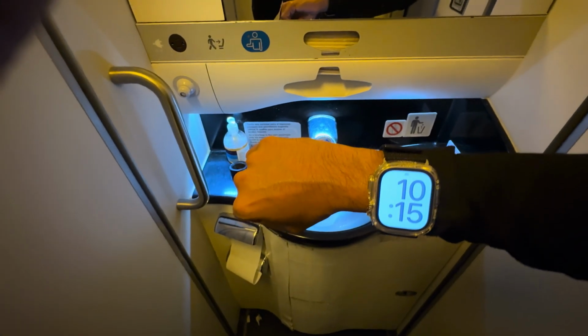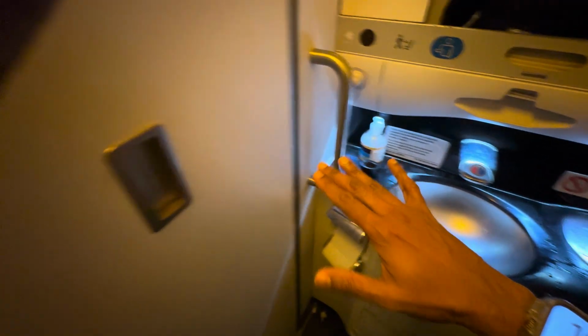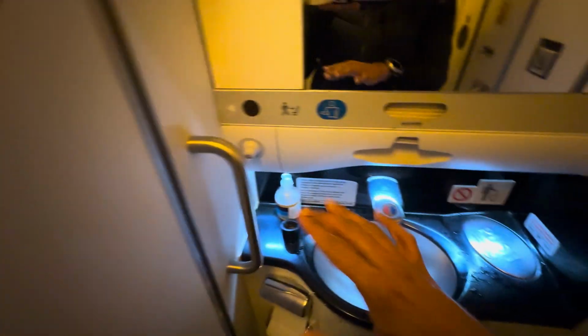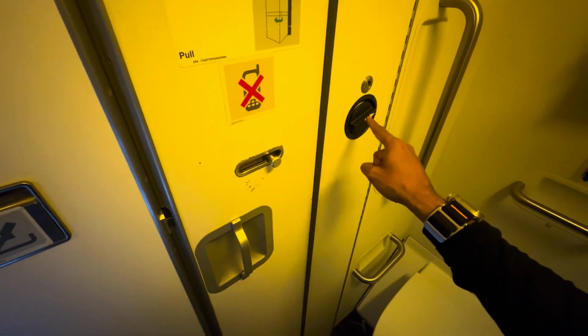So it is 10:15. We have been in the air for 3 hours. Here's a toilet in the middle of the plane. That's very unusual. I don't know what this is, but looks fairly okay. Good old A330-200. Not sure what this dial is, but plenty of space.